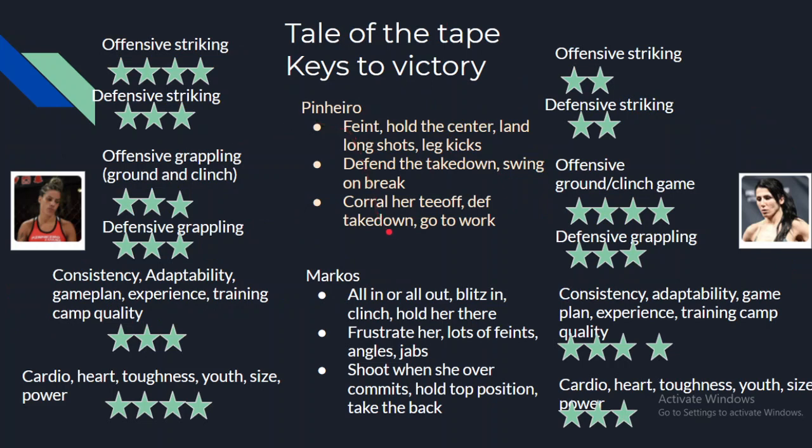Luana Pinheiro versus Randa Markos. Pinheiro is a powerful striker, likes to march girls down. She's got good power, keeps throwing kicks, swings, she keeps coming. Markos, I like her ground game especially, she's a good offensive wrestler, good grappler. But in terms of striking, I was tempted to give her a better rating here, but still she doesn't throw enough, doesn't have much power.